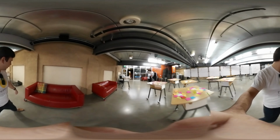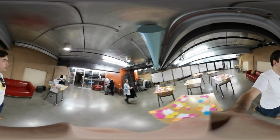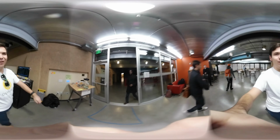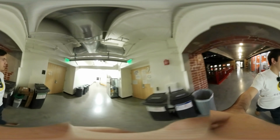You have the couches, everything's on wheels. This one is locked in place, so I'm not going to move it. Foam cubes over there. Rapid prototype materials. I'm actually going to walk. This area we'll come back to later, but it's amazing.